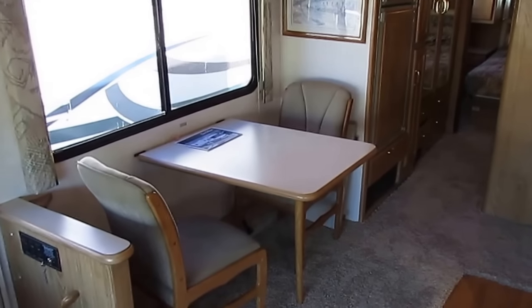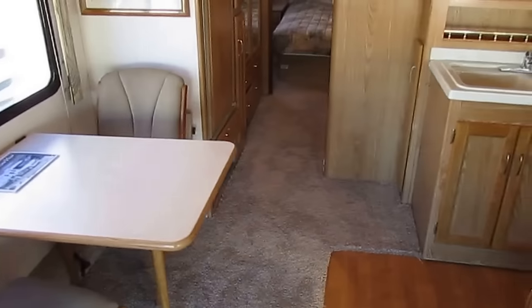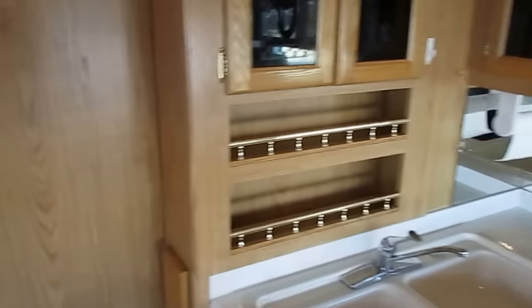If you'll call, give us a 24-hour notice minimum, be here on time, set an appointment. We'll have the unit hooked up to power, have the generator on, of course this time of year, would have the heat on for you, so you can spend some time inspecting it.